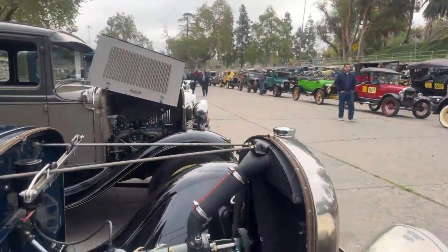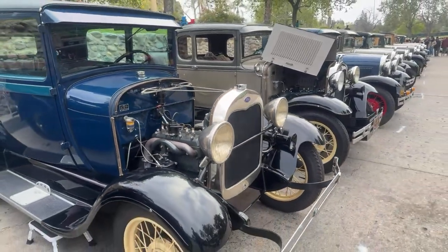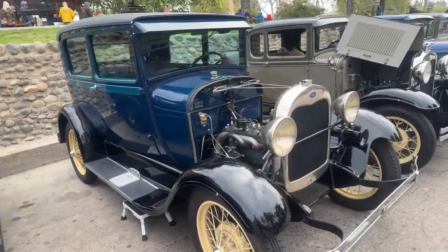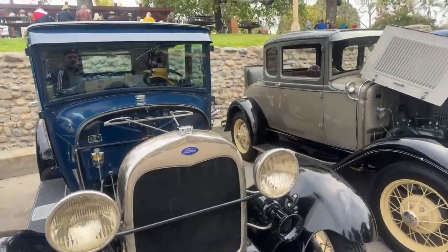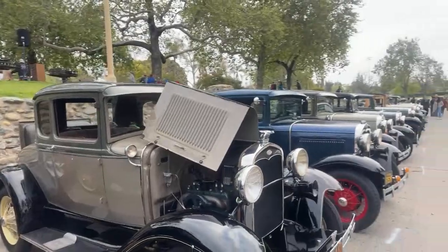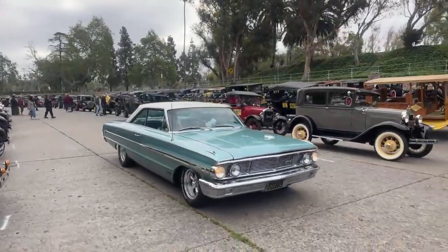All right, here's a Tudor with the exposed banger. A lot of people take the hoods off of these things on purpose because they're slightly prone to overheating when you put some serious load underneath them. So by pulling the hood off, it allowed it to breathe a lot better. This is a 28 or 29. The Tudor. Number 4 Galaxy. Just cruising through.